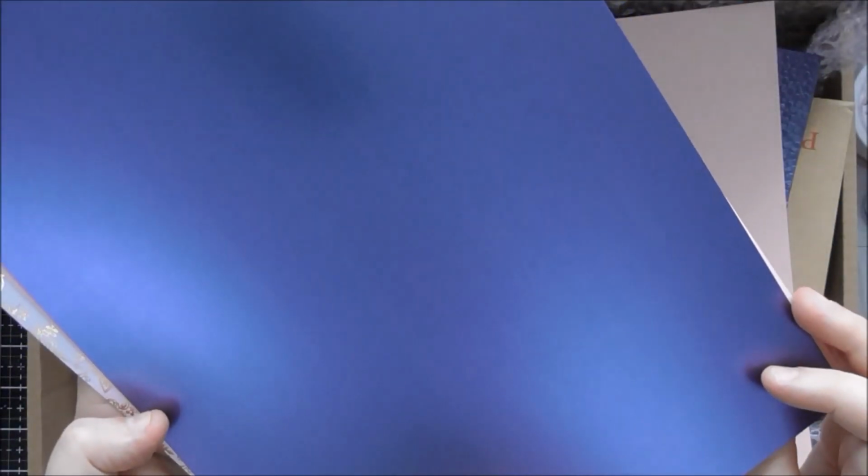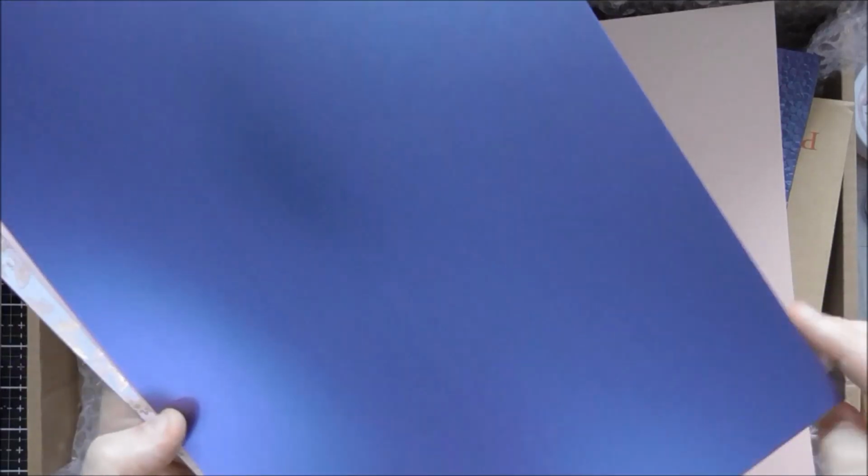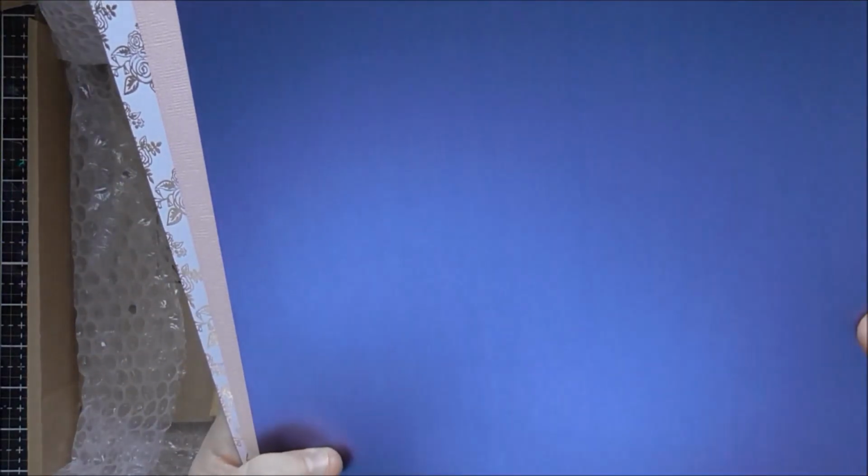Then we have a silky mirror card. This is gorgeous, this one. I don't think we've had a nice deep blue silky mirror card. Oh, actually no, there is one. But this is more of a navy kind of blue, and it's called Blue Obsidian. Really, really pretty. Then we have a normal weave textured card that has that texture on one side, and then on the other you can still see a texture, but it feels smooth. And this one is called Ballet Pink.